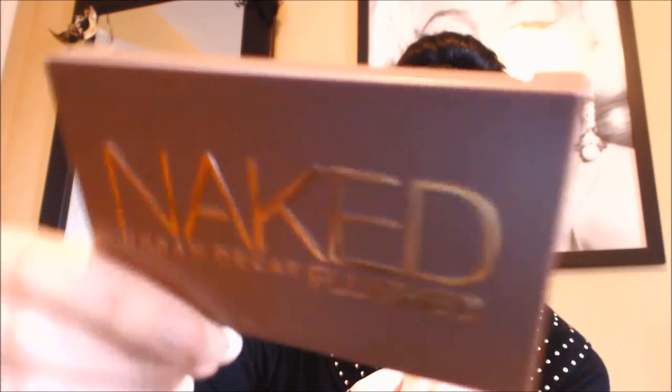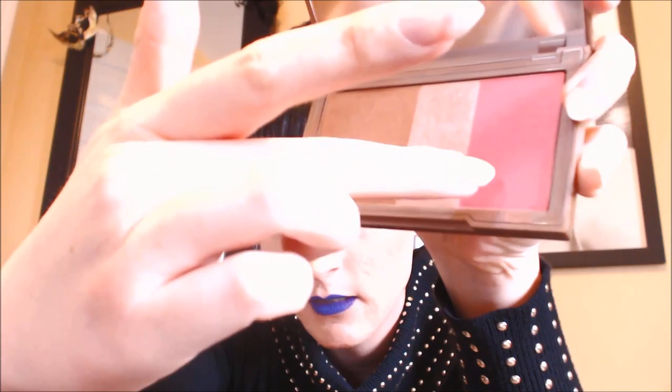This little palette right here is Naked Urban Decay Flushed. It's just like a mini compact trio of your bronzer, highlighter, and blush. These three little beans are shades that I practically use every day, especially the bronzer.